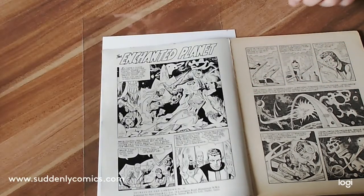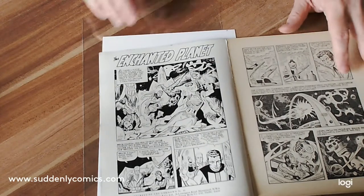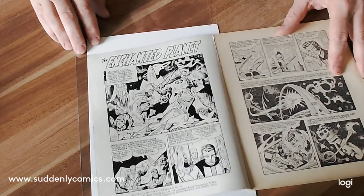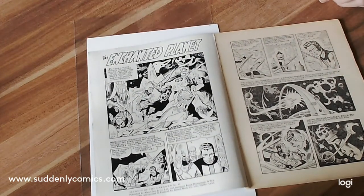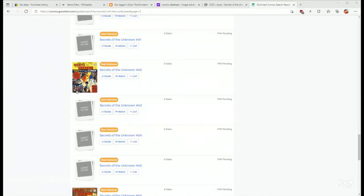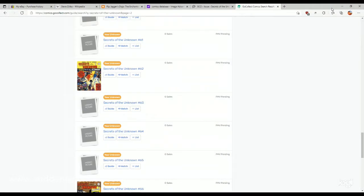So what I then did, having got the name of the artist and the name of the story, I typed in Steve Ditko Enchanted Planet into Google. Now I'm going to switch to the view on my computer. So first off, you can see this is Go Collect, which is the main tool I use for valuing and indexing my comics.